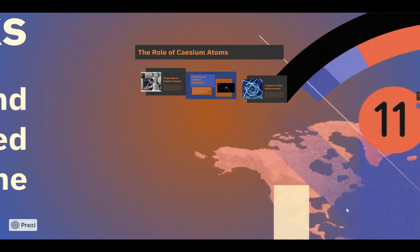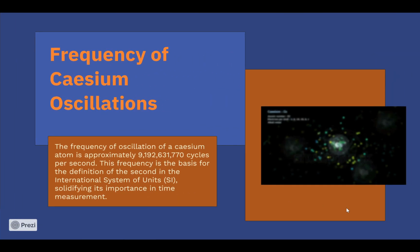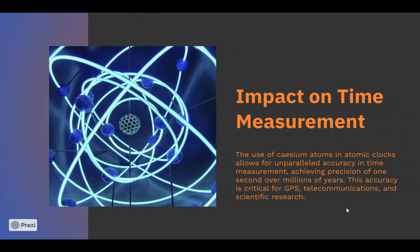And if we look at the cesium atom specifically, it is highly reactive. It is very soft. It is a gold colored metal with an atomic number of 55, and it has this unique property that it oscillates at a consistent frequency when you expose these atoms to microwave radiation. This makes it a perfect candidate for timekeeping to make our time measurement precise. The frequency of oscillation of the cesium atom is approximately 9,192,631,770 cycles per second. This frequency is our fundamental base, and that is the definition of the second as per the International System of Units, which solidifies its importance in time measurement. This use of the cesium atom in atomic clocks allows for unparalleled accuracy.